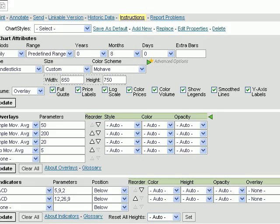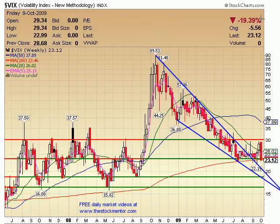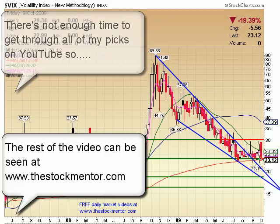VIX on a daily had a huge fall today, down 4%, and even more interesting is the weekly, which the VIX was down almost 20% on the week. Look at this nice close we had at the end of last week. Very bearish looking for the markets, but I always, like I said, like to see a second candle that kind of confirms that initial move, and we did not get that. Now, for the first time in a very long time, while we have dipped below the 200-week moving average, we have not closed below it, and we did get that now.